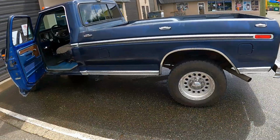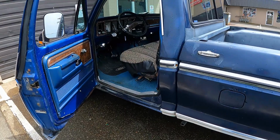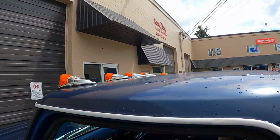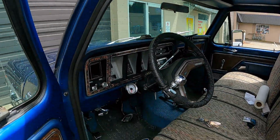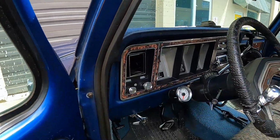Well, got her cleaned up now. So she's shinier than she was. Not perfect. Again, this is a 45-year-old truck. It's been repainted once, and it looks like a backyard job, so it wasn't perfect, but she's got a little bit of shine to her now, which definitely helps.